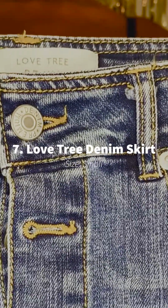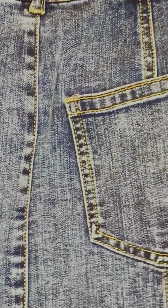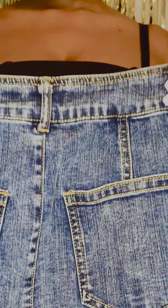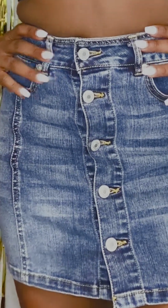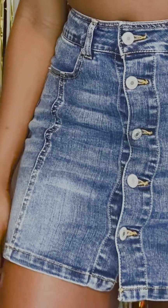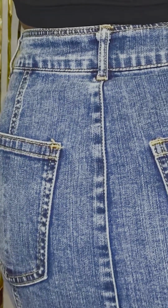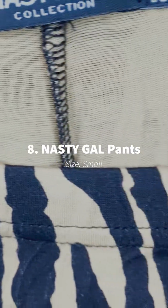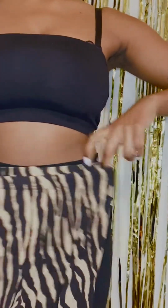Number 7, this is a denim skirt from Lovetree in a size small. Don't wanna wait on it tonight, I wanna eat.